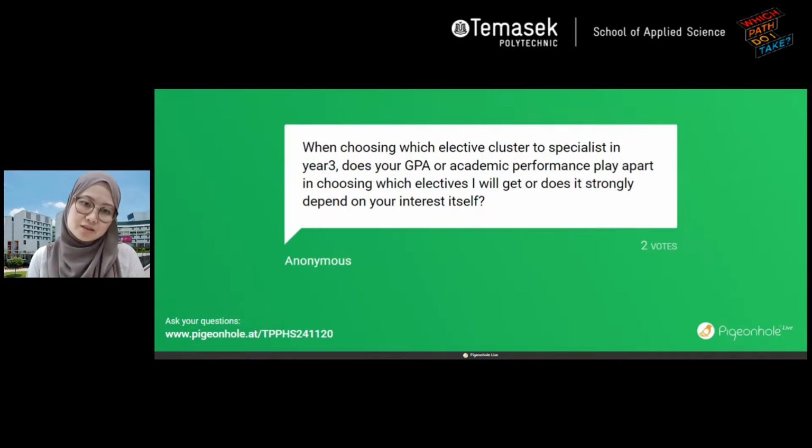Okay, so I'll take this question. For elective cluster, it's based on students' interest. Like I said, in year 1 and year 2, students will be exposed to both aspects of the course. Depending on their interest, after year 1 and year 2, they may realize that they like the pharmacy practice aspect, then they can choose the pharmacy practice elective cluster. Or if they like the more lab or manufacturing aspect, they can choose the pharmaceuticals and biologics elective cluster.